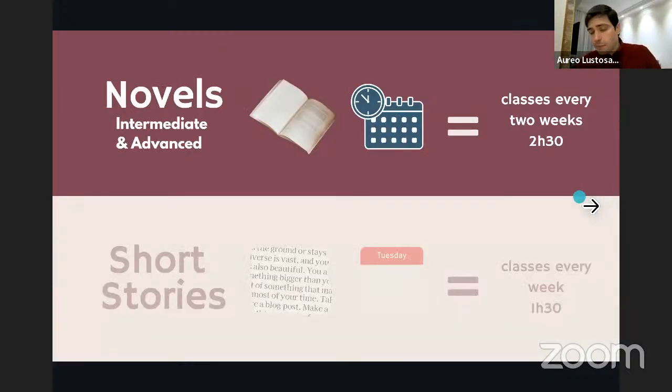Okay, so in Book a Month, we work with two different types of courses. One of them is the course novels, and the other one is the short stories, right? The course novels is divided in two levels, intermediate and advanced. What we do is we read a book a month, right? So the idea is the name of the school. We read one novel every month. That's why we meet twice a month. Every 2 weeks we meet for 2 hours and a half. So it's a long class, right? And we discuss. We read half the book in 2 weeks, and then the other half in another 2 weeks. So at the end of the month, we've read the entire book.